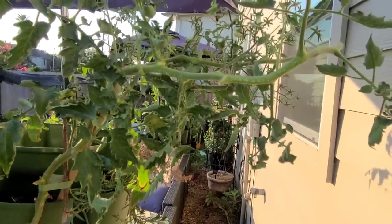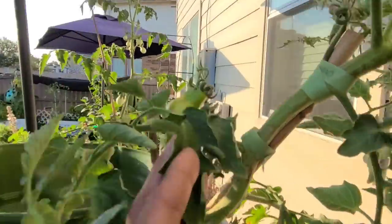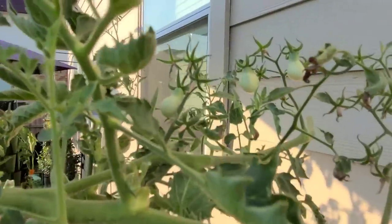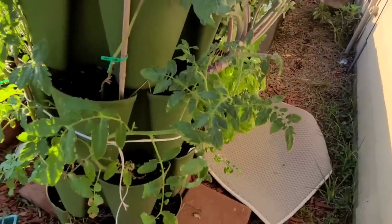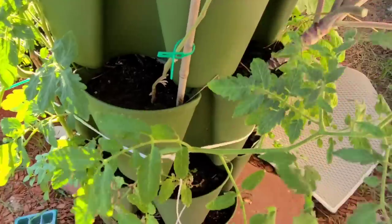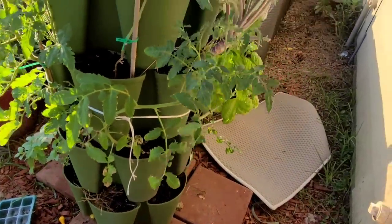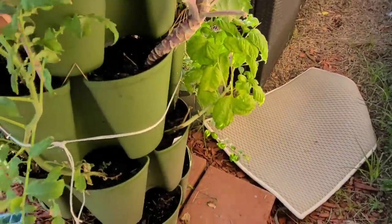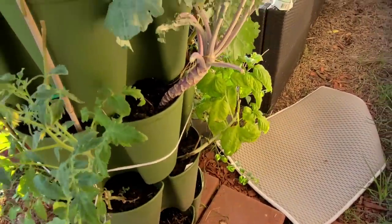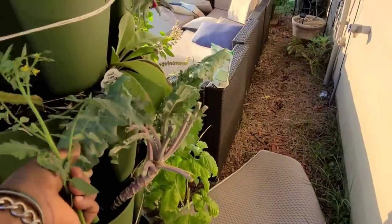I picked a bunch of tomatoes off of this one yesterday. There are still tomatoes growing. And yeah, it does well. This tower does really well. So I need to come out here and get all the suckers off of this one. I wasn't able to yesterday. It was just too hot. So I didn't buy the trellises for this one. I kind of just strung up the stuff so it wouldn't lean over. Nobody sees it but me anyway. You do what you got to do, right?